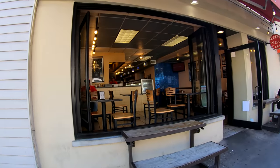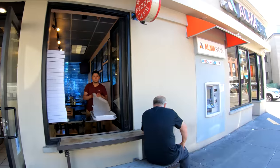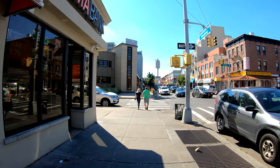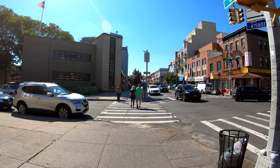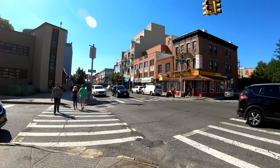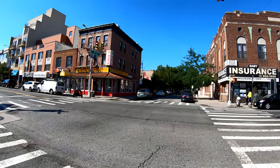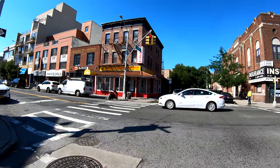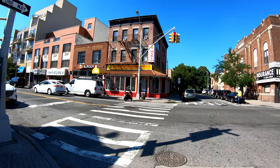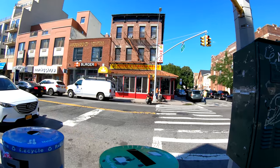Here's a retro pizza and cafe. It has some nice magazine covers in front, and some posters. Now I'm only one block away from Steinway Street, as I mentioned before. This is where Broadway gets a lot more busy. There's a chicken restaurant across the street from me, a Hispanic and Latino chicken restaurant.